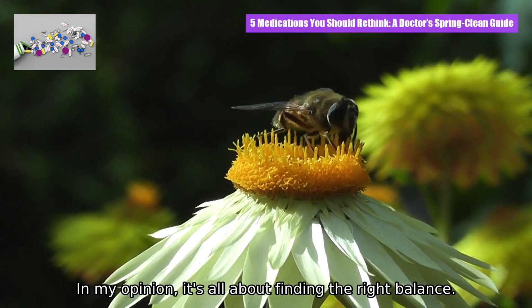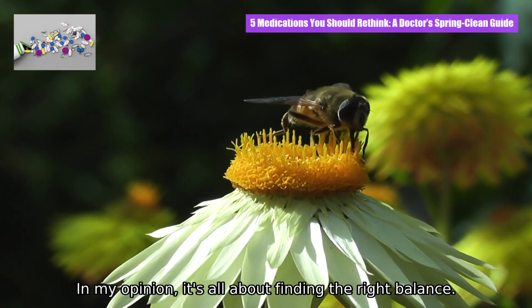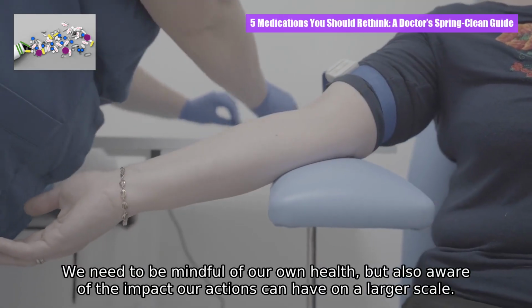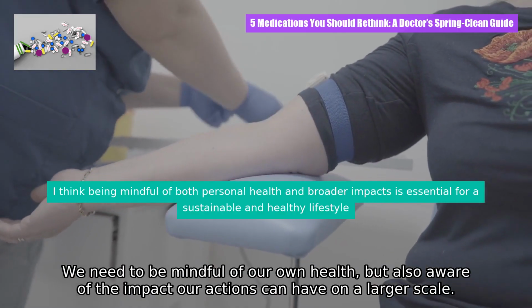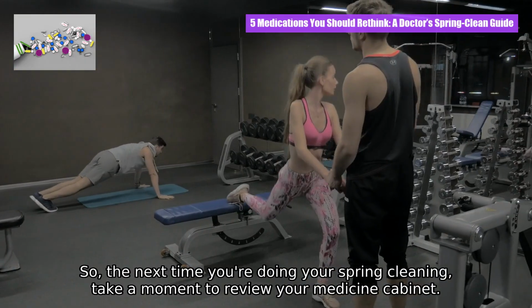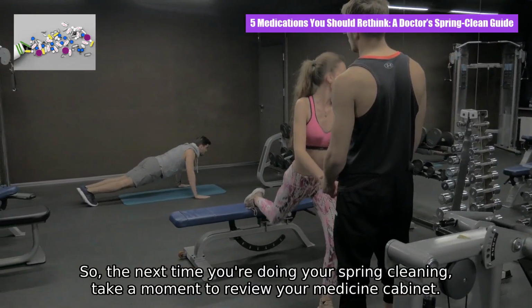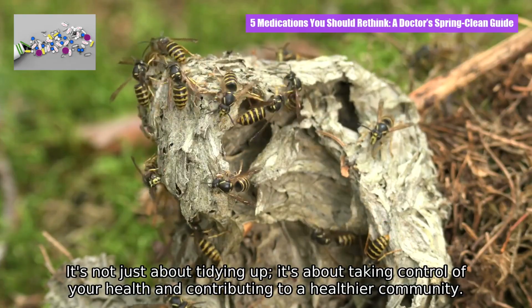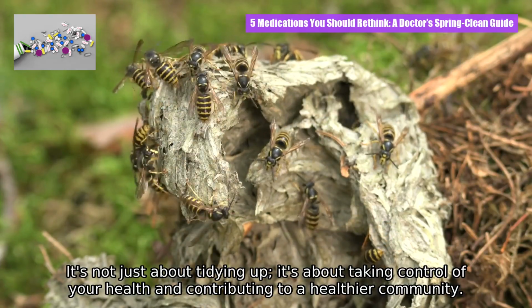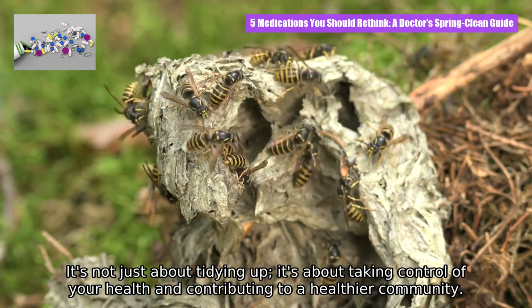In my opinion, it's all about finding the right balance. We need to be mindful of our own health, but also aware of the impact our actions can have on a larger scale. So, the next time you're doing your spring cleaning, take a moment to review your medicine cabinet. It's not just about tidying up, it's about taking control of your health and contributing to a healthier community.